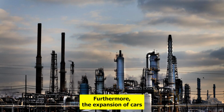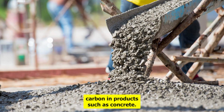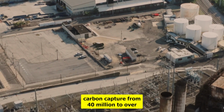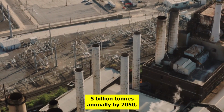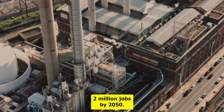Furthermore, the expansion of CCS is not just limited to traditional fossil fuel industries. Emerging applications include capturing CO2 directly from the atmosphere, direct air capture, and utilizing captured carbon in products such as concrete, thus broadening the scope and potential impact of CCS technologies. Yet, hope is not lost. With global ambitions to skyrocket carbon capture from 40 million to over 5 billion tons annually by 2050, the CCS industry could become the new employment superhero, potentially creating up to 2 million jobs by 2050.